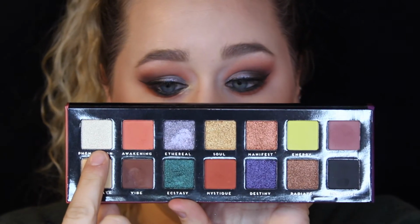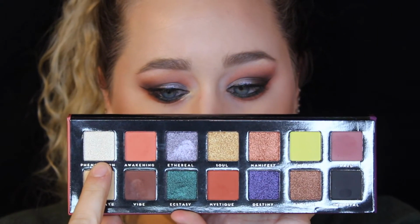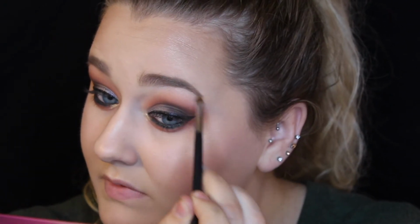So then I'm going to take the shade Phenomenon from the BadHabit palette, which is supposedly the dupe, and same thing, I'm going to use it wet in my inner corner and my brow bone, not my inner and outer corner. And I'm just going to blend that out. In all honesty, I still really like the Anastasia one better, but they both give the exact same look.